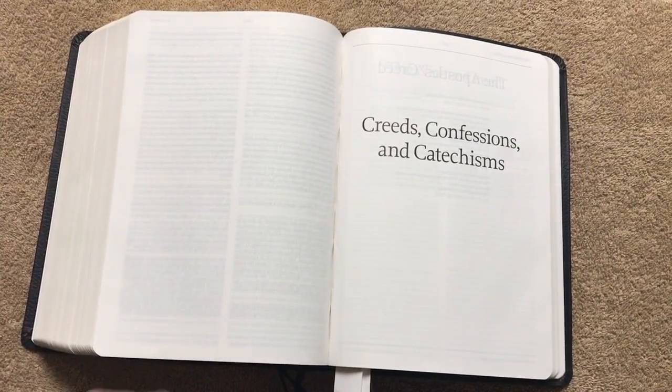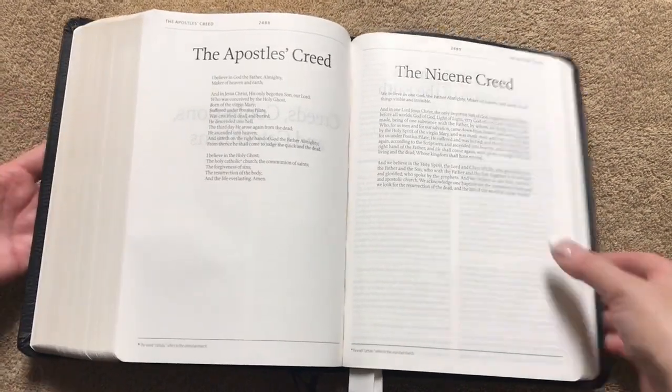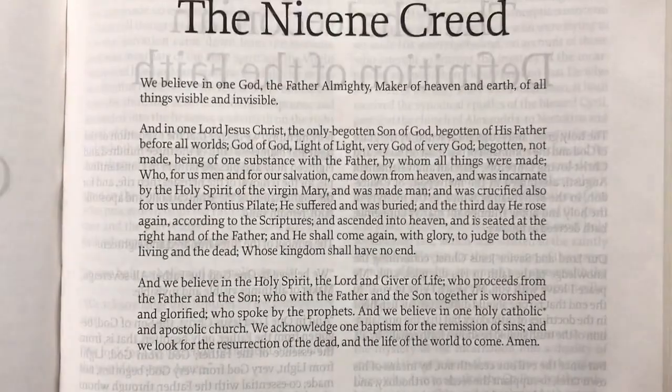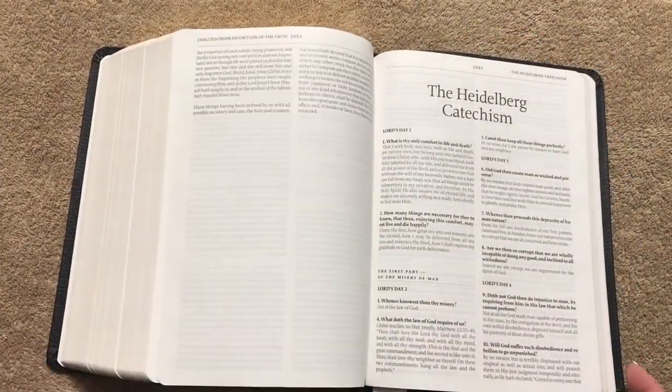Then we'll have the creeds, confessions, and catechisms. So we'll have like the Apostles' Creed. I'll get you a close-up in case you'd like to read that. Then we've also got the Nicene Creed. You could read that if you'd like. So there's going to be 10 creeds and confessions.